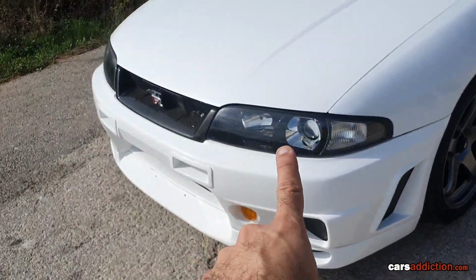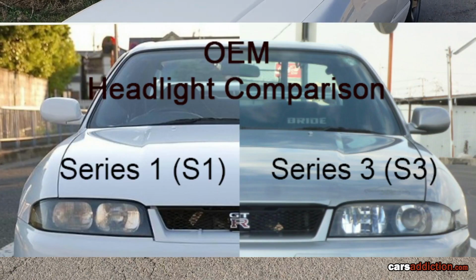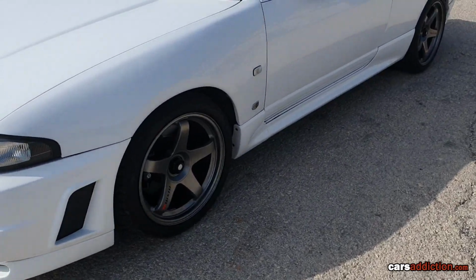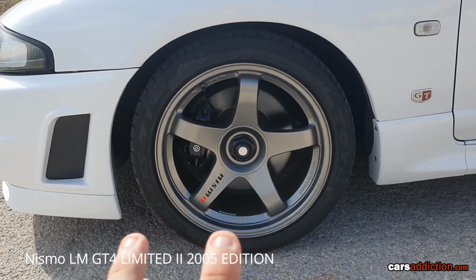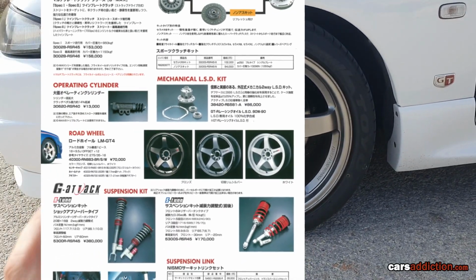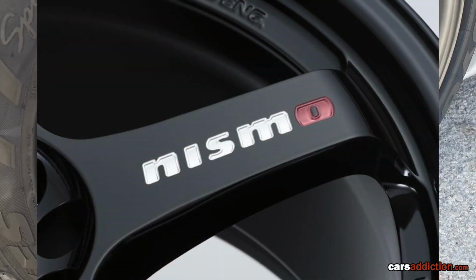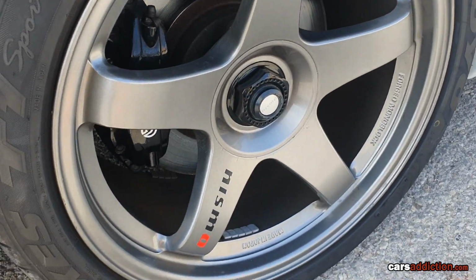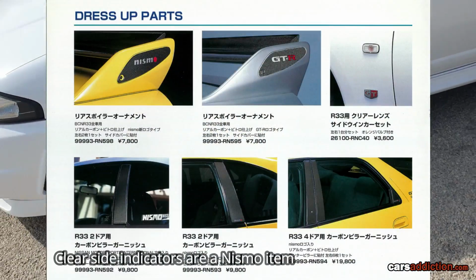Now obviously the headlights are of the S3, but I do like that modification. They are xenon lights and much better than the standard ones. We do have the LMGT4 wheels. Now they're recently remaking these wheels, but you can notice the original LMGT4s from the remake, because the Nismo on the original ones is a sticker, whereas the newer ones have Nismo embossed. Those are the standard Brembos in black. Nothing special about the braking system.